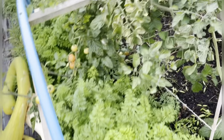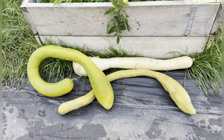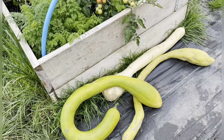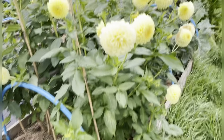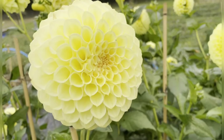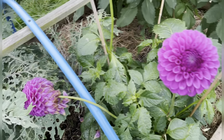Again, a few tomatoes still remain on this Conchulu. Carrots there, hopefully they come good before winter. The last of the Trombatinos, which I'll just leave to ripen up to get some seed from, should I want it. Dahlias, again, just loads of flower. They always come good this time of year, but they do need a bit of a dead head as well.